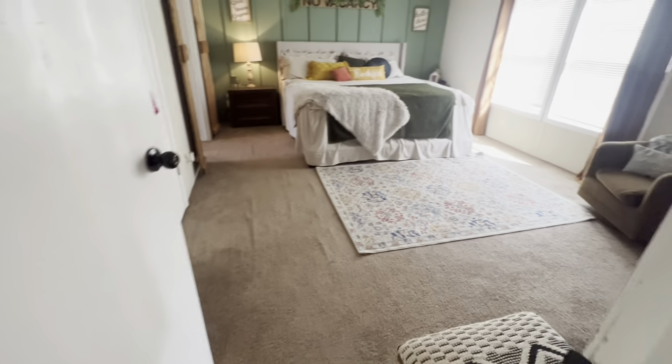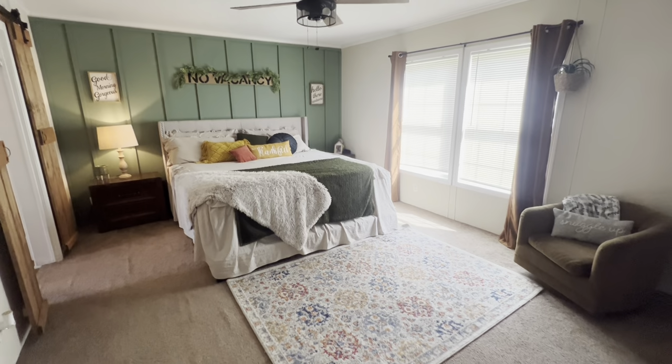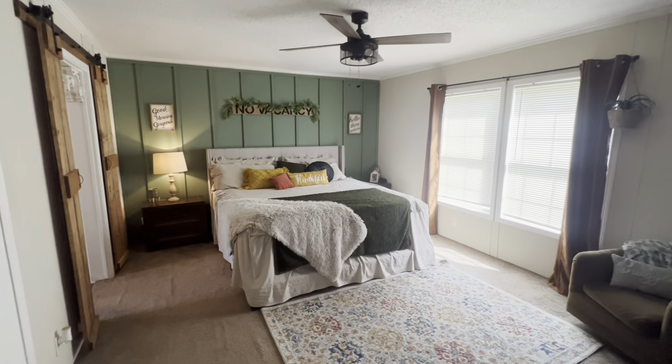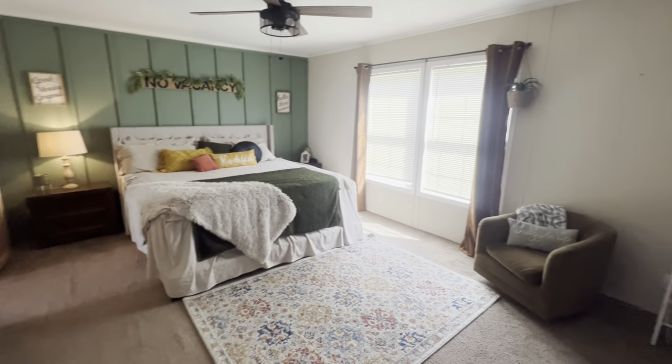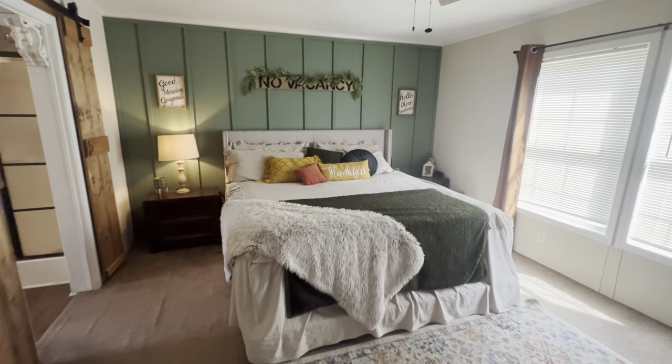So this is our master bedroom, y'all. Some of these DIYs, like the board and batten wall and these barn doors going into our master bathroom, I did before my YouTube, so unfortunately I don't have a video of that, but it was super easy DIY. Anybody can do it. I'm sure we'll be doing it on another wall, so I'll be sure to post that.